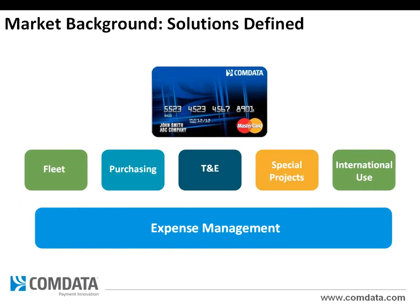Okay, next page is really just a graphical representation of what we term a multi-card kind of solution. So regardless, you've got one card if you're using that card for fleet, for purchasing, travel and entertainment. A couple we wanted to highlight in here as well, special projects. Sometimes we'll hear this referred to as a meeting card, or at Comdata we call our product a workplace solutions card. Basically that's a card that's going to allow you to centralize expenses. It's going to allow you to control your budgets, and it's a declining limit card. And then international use, and I'll hit on it in a couple of slides as we look at corporate cards, but finding more and more, particularly with the proliferation of chip and PIN cards across the globe, having special needs for international travel is of greater and greater value.